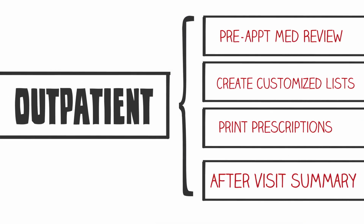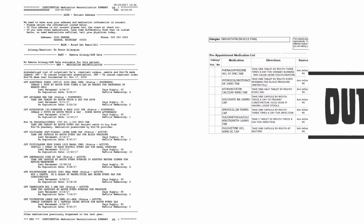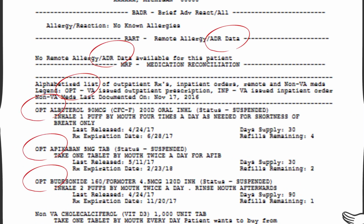In the outpatient setting, the medication reconciliation tool can be used to facilitate pre-appointment medication review, to create customized medication lists, to print prescriptions, as well as to print a nice-looking after-visit summary. First, let's look at the medication list as generated by CPRS. Note that the list has many abbreviations, does not contain indications, and is cluttered with supplies.